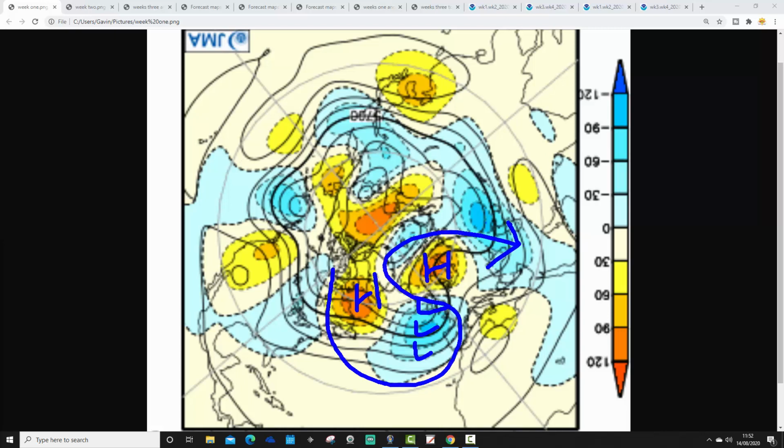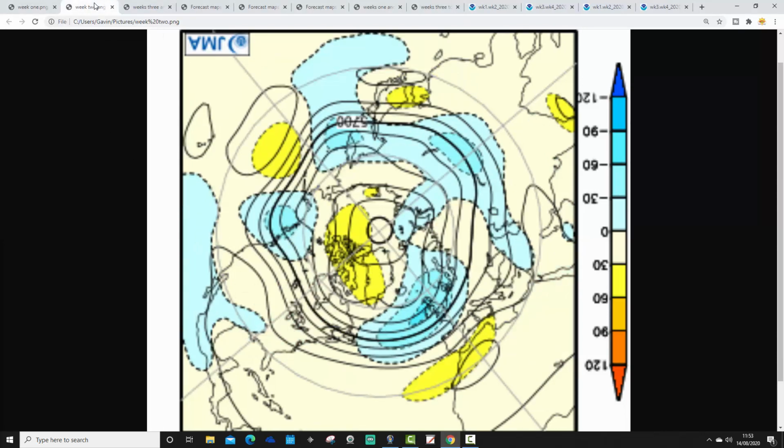We will eventually find ourselves on the cooler side of the jet stream. So we do look rather unsettled, actually. We're breaking down the hot weather that we have had, involving thunderstorms initially, and then eventually we're going to start driving in areas of low pressure from off the Atlantic, most probably.